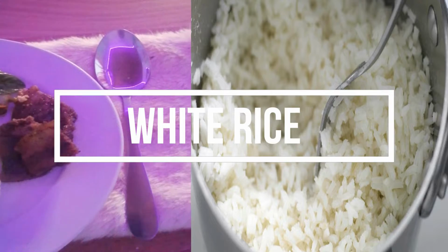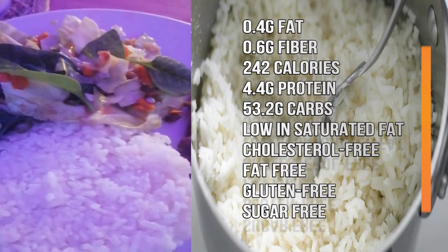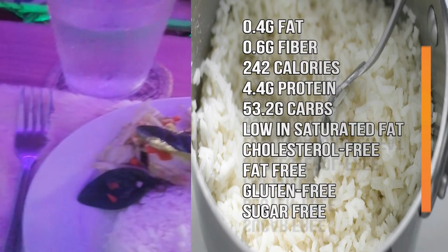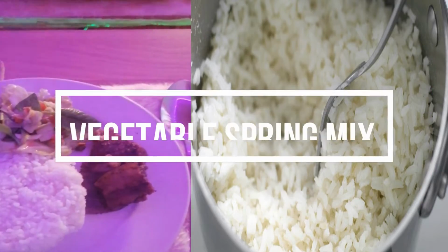So first, let us talk about the rice. For my white rice, it is composed of 0.4 grams of fat, 0.6 grams of fiber, 242 calories, 4.4 grams of protein, 53.2 grams of carbs, low in saturated fat, cholesterol-free, fat-free, gluten-free, as well as sugar-free.